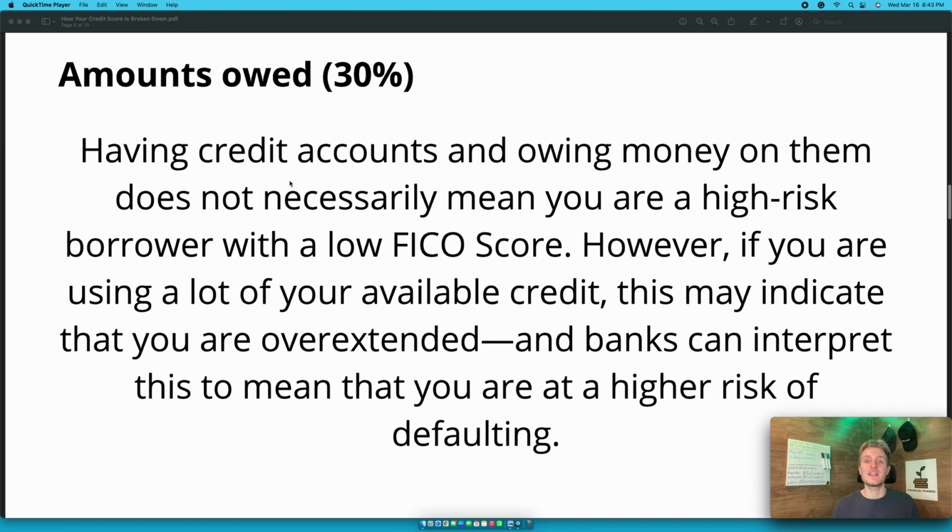The second thing is the amounts that are owed to you. Having credit accounts and owing money on them doesn't necessarily mean you're high risk, but it does mean that you have a ton of available credit. This can mean that you might be overextended, or too far in debt, and banks can interpret this as meaning that you might default. So if you're taking on a new loan and they see that you have 7 other loans amounting to $150,000 worth of credit, well, is the new loan going to get paid or are the other ones going to get paid? And if they're not sure, well, that's going to affect your credit score.